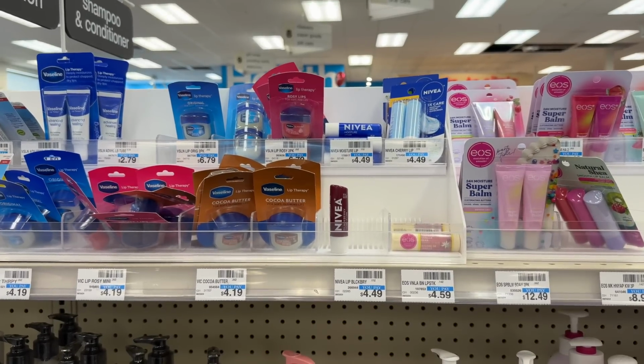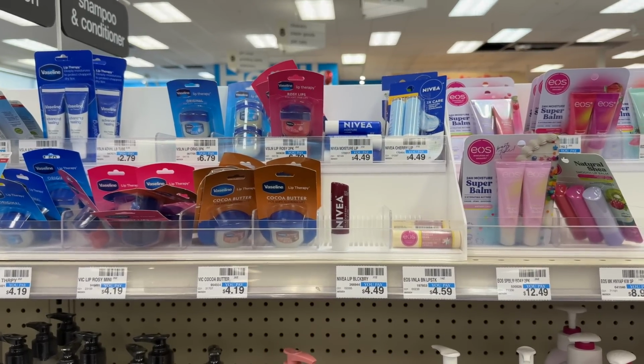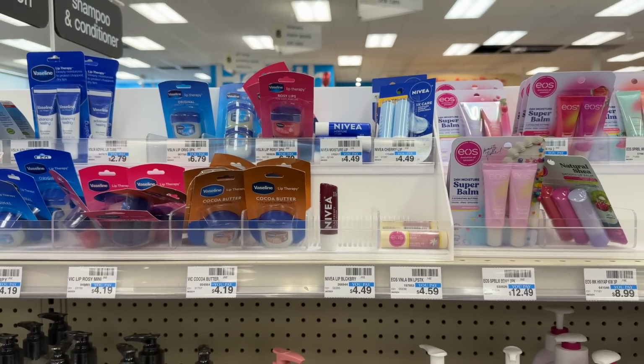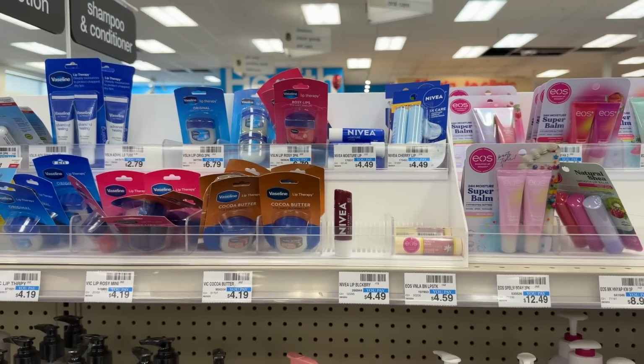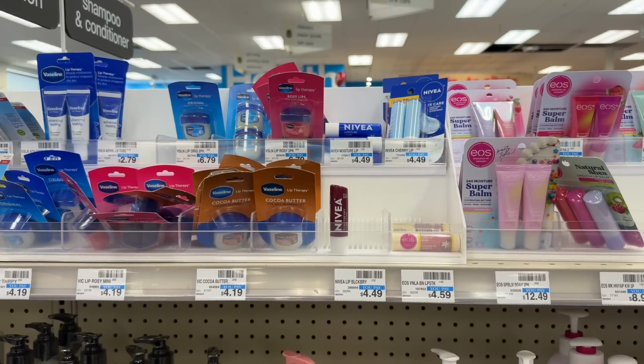Nivea lip balm is buy 2, get back a $4 extra buck. The cheapest ones at my stores are the single ones at $4.49. You can grab 2 of them, totaling $8.98. And after the $4 extra buck, it makes 2 of them just $4.98, or $2.49 each.